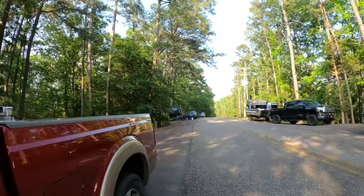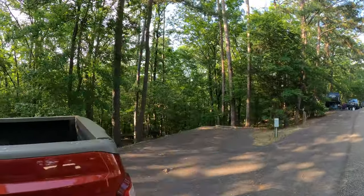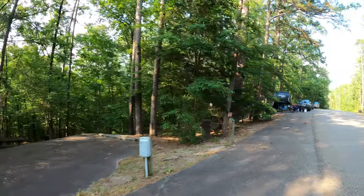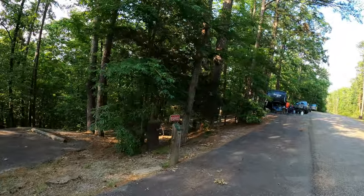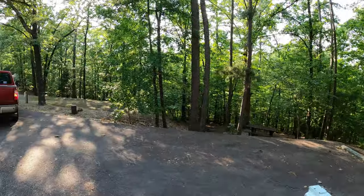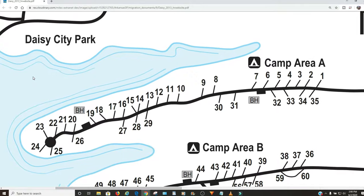For these reasons, we would recommend that you try to book a site at one of the other camp areas if you're bringing your RV. But if the other sites aren't available, don't abandon your trip to Daisy State Park, because you'll find the campsites in Area A to be very charming and worth a visit, even if they aren't quite as nice as some of the other sites in the park.